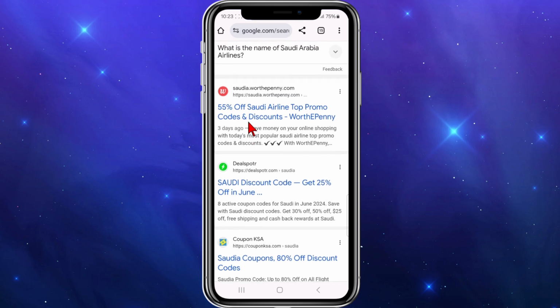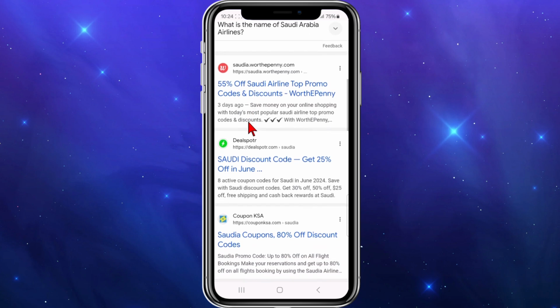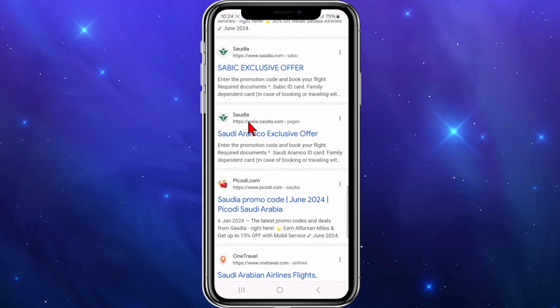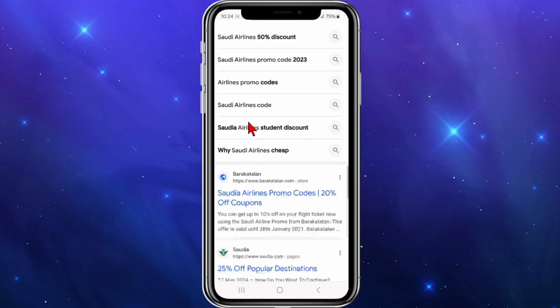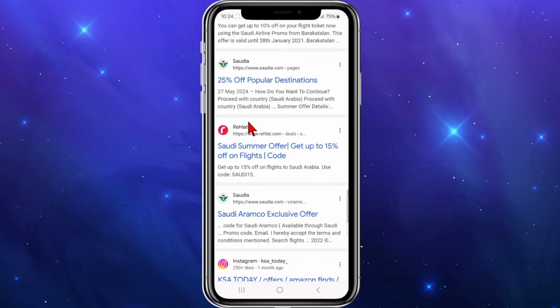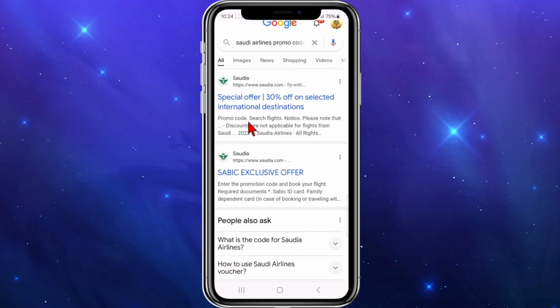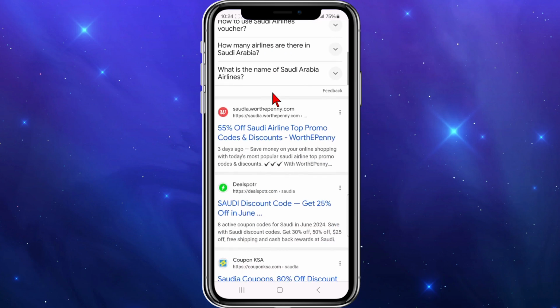offering coupon promo codes. So you've got Worth the Penny here. If I keep scrolling down, there'll be other ones here as well. Looks like there aren't too many. So, all right, the only ones you can really use are Saudia.com, with 30% off selected international destinations, and Worth the Penny. These are the two that you need to use.